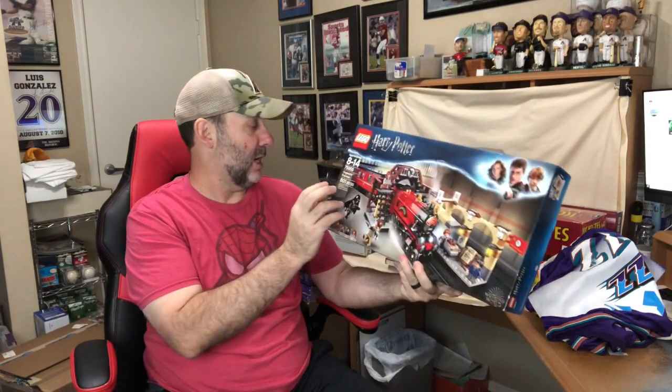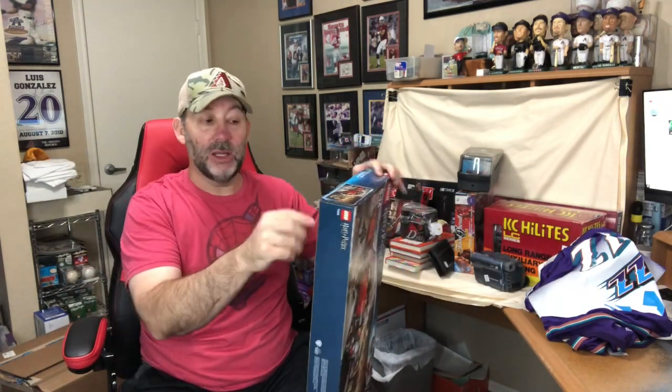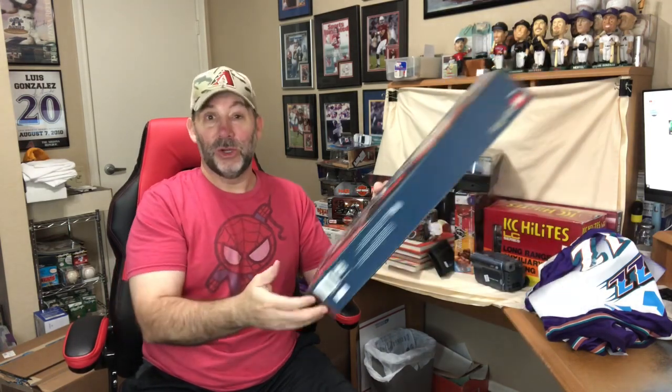This is Hogwarts Express train, brand new and sealed. Legos, it's always easy to tell if they're still sealed. They have this tape on the end with a little black on it. If you peel that tape off, it tears the box as well. So whether you cut it or whether you peel it off, you can easily tell if Lego boxes are open. Check both ends. There's always 2 pieces of tape on each end. If they both have that tape, you'll know that it's sealed.